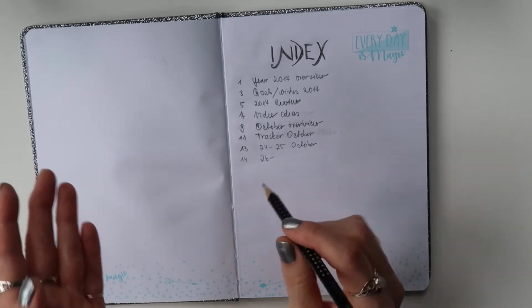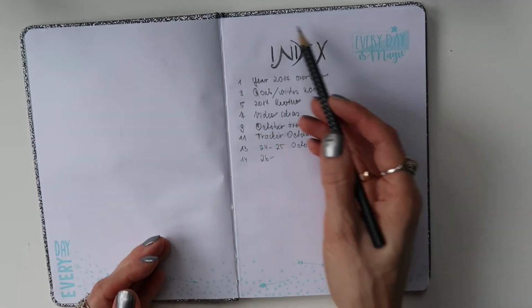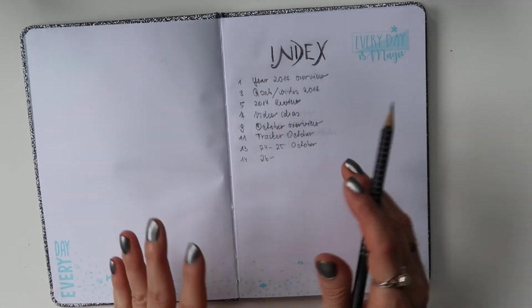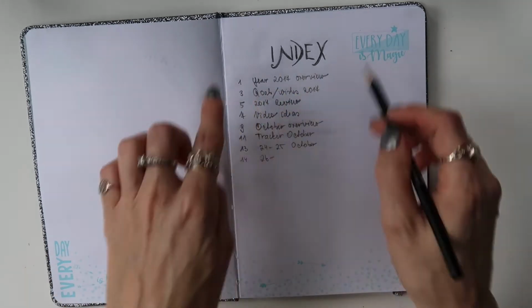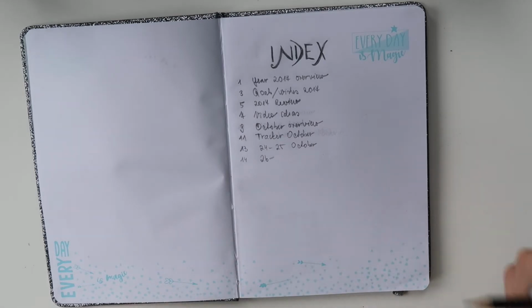On the other hand, I'm not willing to put too much effort into it, so this is as artistic as I will get. I'm not willing to do more than this writing, and the rest is pretty simple, as you will see, because it has to be functional and I don't want to spend way too much time with this.